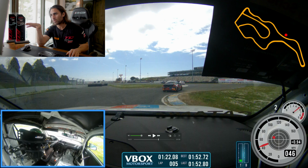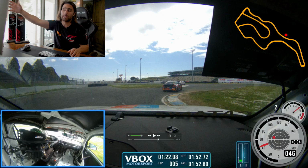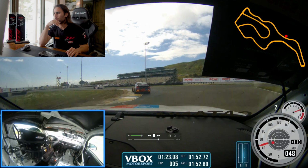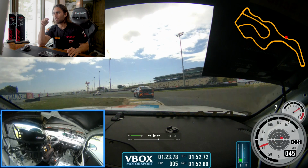If you come too fast through here, you might gain a 10th or 2 or 3 on the entry, but you're going to lose it all back and then some more on the run into 11. Yeah, so hard over the curb here. No brake or anything, just letting back off the throttle here.